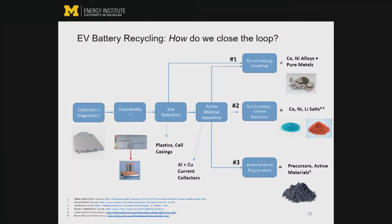And so to end, I'd just like to encapsulate those thoughts in a diagram on the last slide, so moving here, about how we could close the loop. And again, moving left to right, we look at some of those more social, economic consequences. So looking at, how do we train people? How do we build the systems for collection and diagnostics? And then moving more on the design and engineering side, how do we design these battery packs for disassembly?